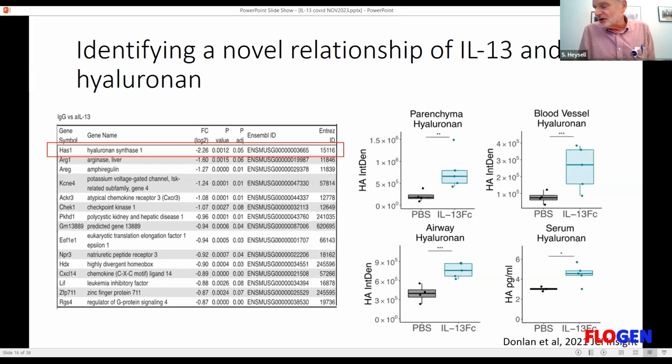So this was all well and good, but we couldn't understand how IL-13 is acting to worsen disease. So with Chelsea Marie, we did RNA sequencing of the lungs and looked to see what genes were most different in the lungs of a mouse where IL-13 had been neutralized versus not after infection. There was one gene called hyaluronan synthase 1, and that was the most differentially expressed gene. HAS1, or hyaluronan synthase 1, was inhibited by IL-13.